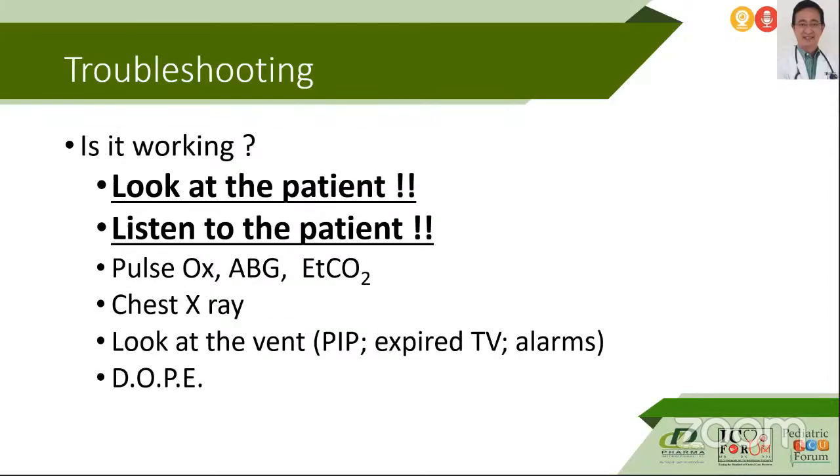So when you have problems, of course you always look at your patient, you listen to the patient, check the pulse ox, your cardiac monitor, your ETCO2, x-ray, look at the alarms, and then of course look at the mnemonic DOPE again: displaced, obstructed, pneumothorax, or equipment failure. But luckily we'll have someone to speak on troubleshooting after my lecture.